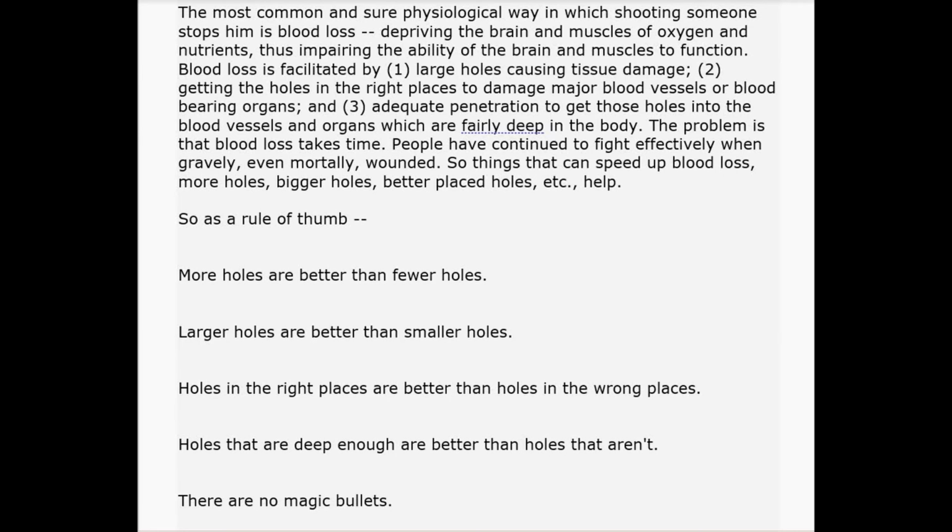Blood loss is facilitated by: 1. Large holes causing tissue damage. 2. Getting the holes in the right places to damage major blood vessels or blood-bearing organs. 3. Adequate penetration to get those holes into the blood vessels and organs, which are fairly deep in the body. The problem is that blood loss takes time. People have continued to fight effectively when gravely, even mortally wounded. So things that can speed up blood loss, more holes, bigger holes, better placed holes, etc., help.